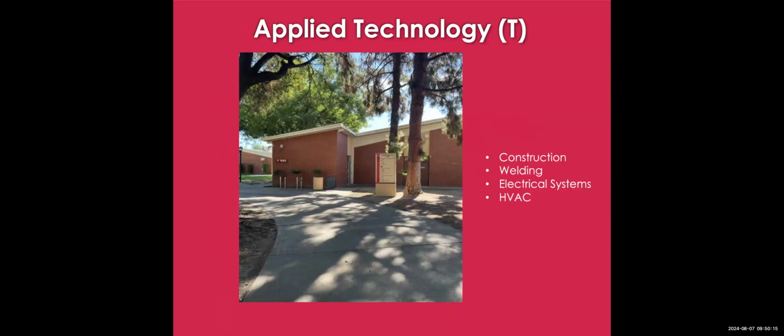And now we're moving on to our applied technology building, and this is where we hold our hands-on education and skills training. So in here we have our construction, welding, electrical systems, HVAC. So if you ever have the chance to come on campus, these buildings will be labeled as T. Right here in the picture, we have T100. In this building, we hold our tech and trade counselors and our welding courses. In our T200 buildings, we have CalWorks and Auto Body. And then in our T300s, we hold construction, architecture, and robotics courses. And then in our T400, if you're taking any photography class, those will be located there. And then finally, if you are maybe going into HVAC, those will be located in our T500 and T600 buildings.